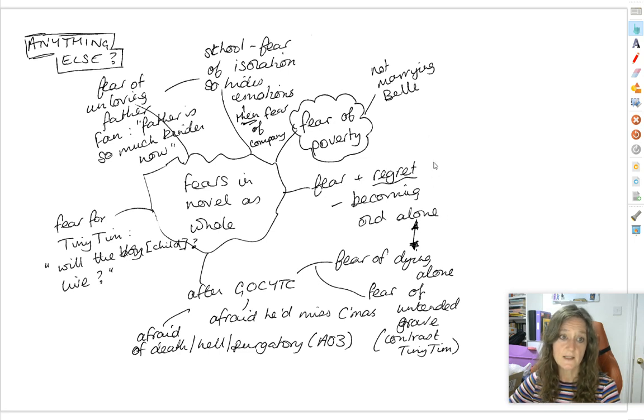And again, this does link nicely from the Belle point, because at the end of that section with Belle, do you remember we saw Belle's family, and Belle has a loving husband and so many children, from the age of 18 to a little baby. And Scrooge looks at the 18-year-old, who to begin with he thinks is Belle, and he wishes that he had a daughter who could comfort him and look after him as he grew old. But of course he has no family because he rejected love so many years ago.